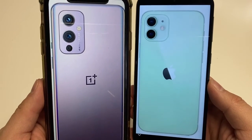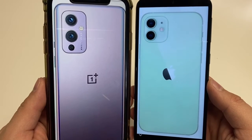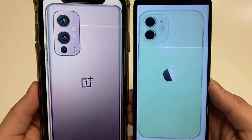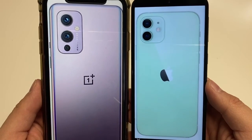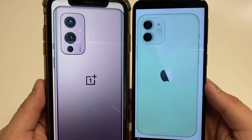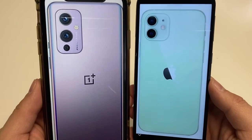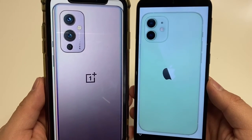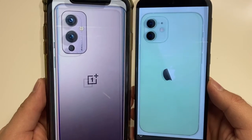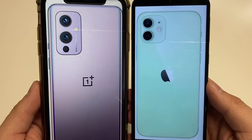If you do manage to use the devices a lot and drain the battery, both of these are equipped with fast charging. The OnePlus 9 has a very quick 65 watt fast charging capability. You could charge up to 100% in half an hour, while the iPhone 12 has 20 watt fast charging, and you could charge 50% in 30 minutes. You also get fast wireless charging at 15 watts on the OnePlus 9, and you get Qi magnetic fast charging at 15 watts on the iPhone 12. It also has MagSafe.